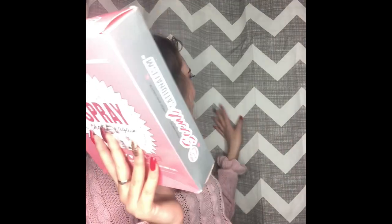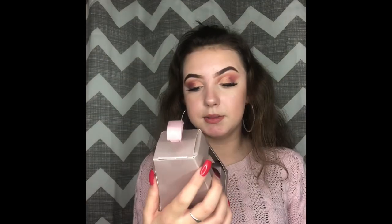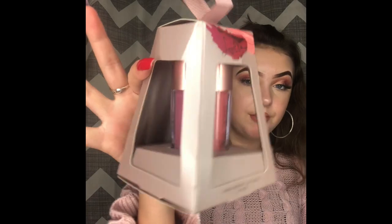I like the body sprays. It's just a free body spray, so it smells really good. Then I've got this, I don't know what that word says, but the free really cute lip glosses.